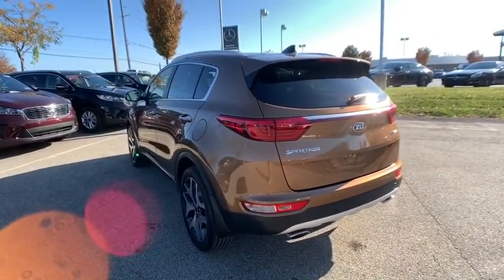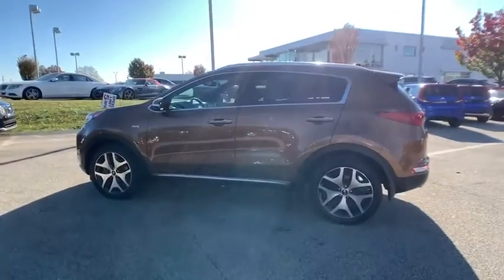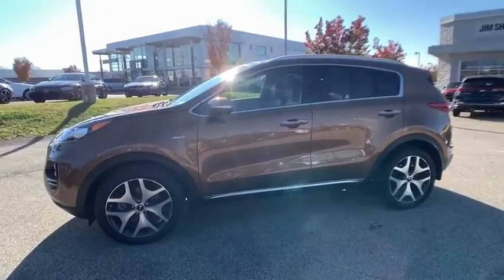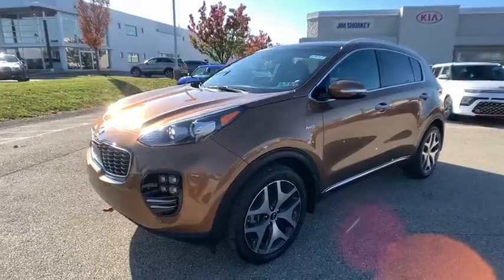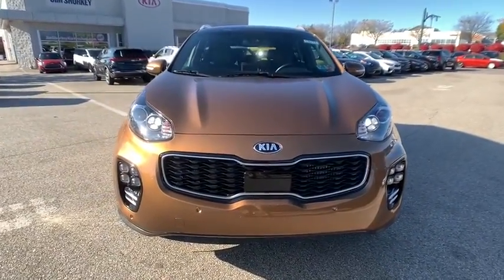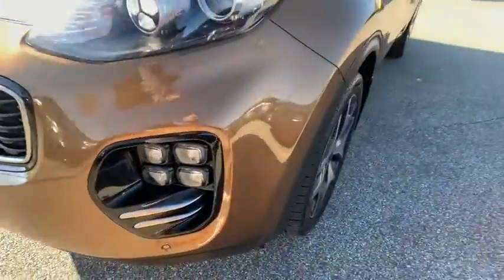Backup camera, anti-lock braking system, navigation system, all-wheel drive, traction control, power passenger seat, power liftgate, stability control, lane departure warning, keyless entry, steering wheel audio controls, Bluetooth, leather-wrapped steering wheel, adjustable steering wheel, power steering, keyless start, cruise control, auto-dimming rearview mirror, aluminum wheels.